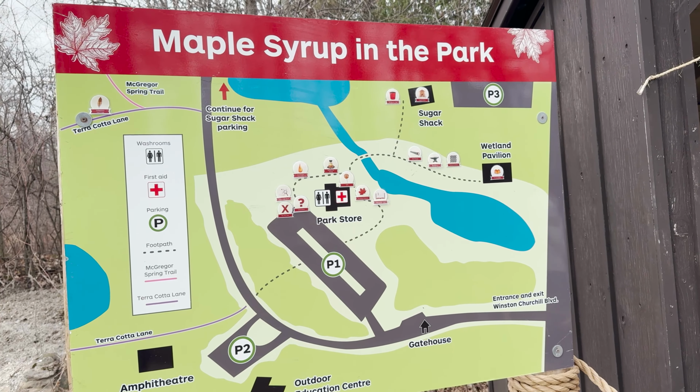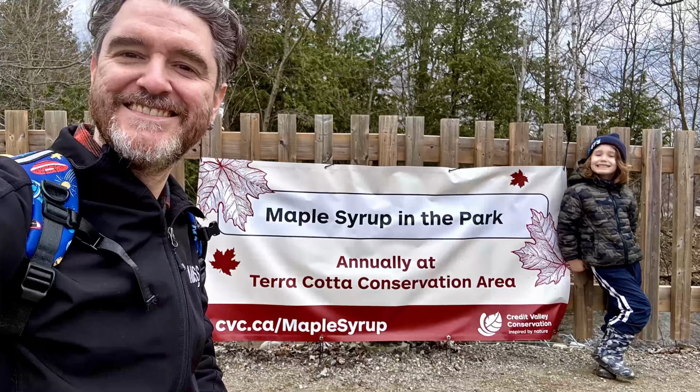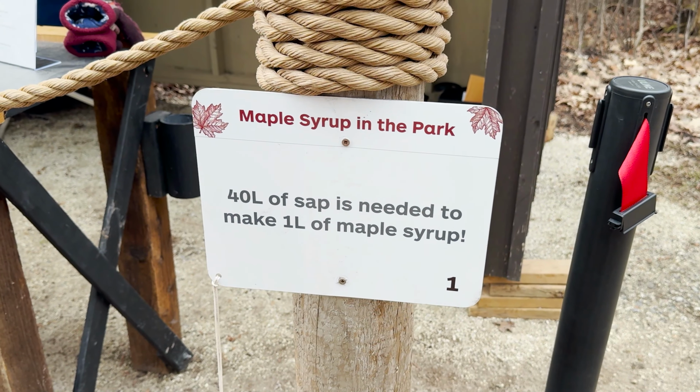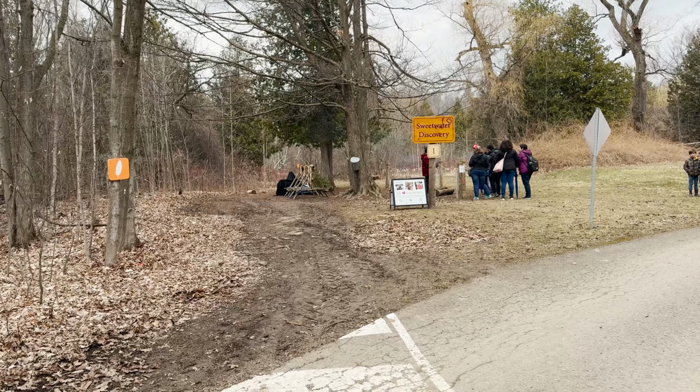Me and little Jack are gonna go on an adventure today to maple syrup in the park at the Terra Cotta Conservation Area, and it's gonna be great. Come on, let's go. Oh yeah, and we're on a scavenger hunt, so we gotta go.